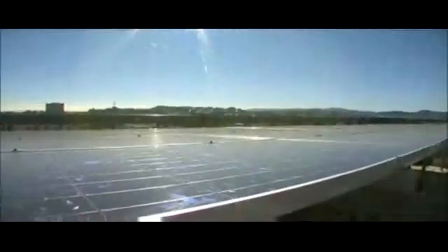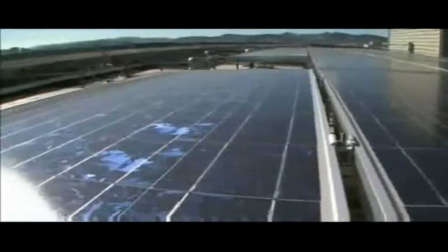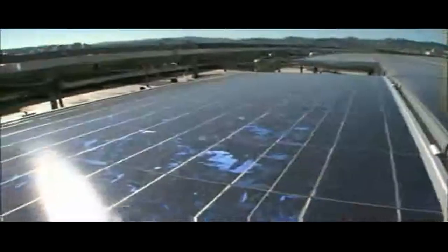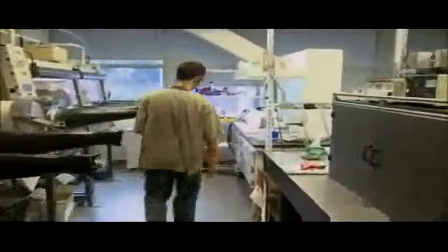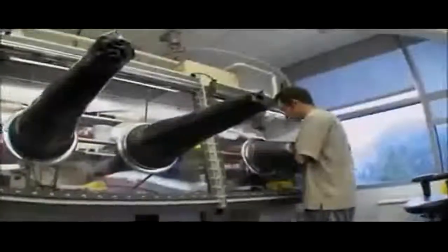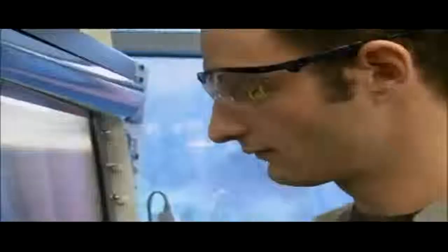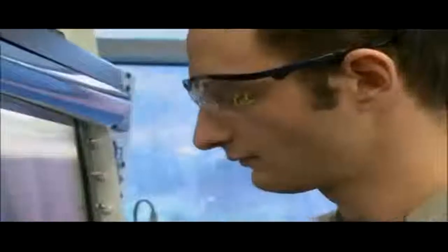Traditional solar cells using crystalline silicon as the light-absorbing material are less than ideal. Silicon is heavy, expensive, and fragile. In this lab, researchers are trying to replace silicon with polymers, complex, usually man-made molecules. Here, graduate student David Kavalak builds tiny polymer-based solar cells and tests the results.